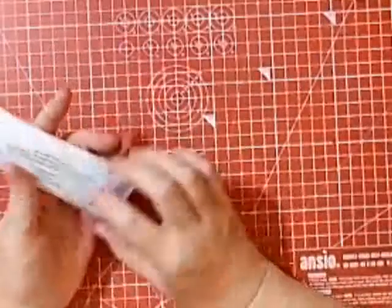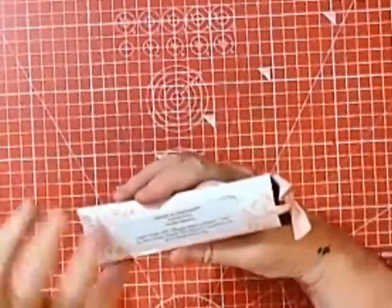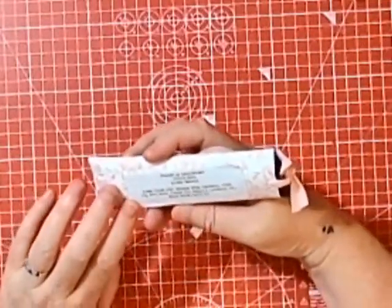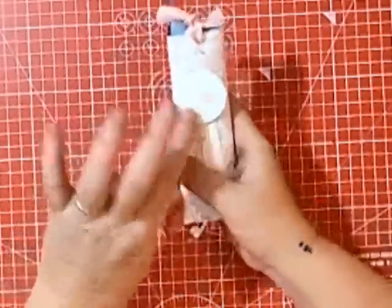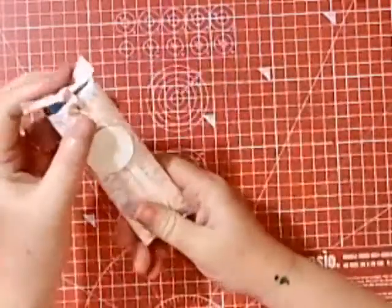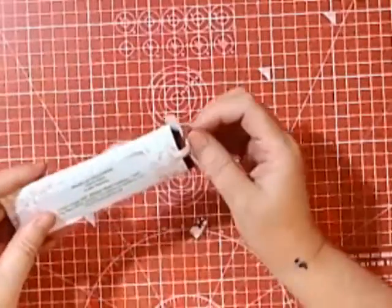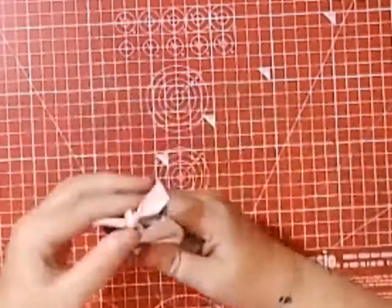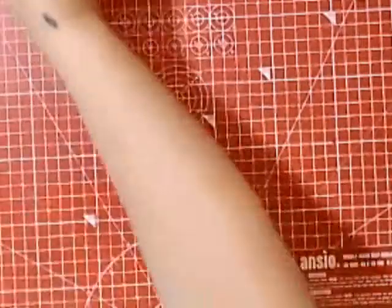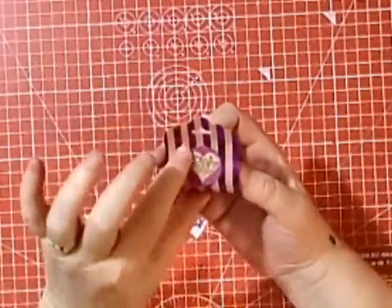So this was made using the Fresh Florals DSP and the Woodward stamp set on here. So the ribbon again, was that powder pink? Yeah, powder pink. I got one right, yay, powder pink ribbon.